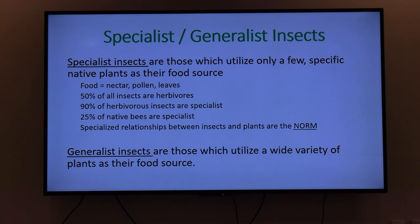Specialist insects and generalist insects. Specialists are those that use only one or a few plants as their food source. And their food can be nectar, pollen, or leaves. 50% of insects are herbivores, so they're eating plants. 90% of the herbivorous insects are specialists. 25% of our native bees are specialists. And these specialist relationships are the norm. The rest of the insects are called generalists, and they can eat a wide variety of things. So they're not going to be as endangered as the specialist insects, because if the plant they need is not available, they're not going to eat, and we know what happens then.